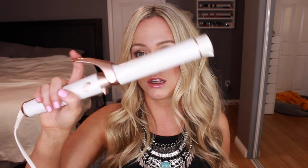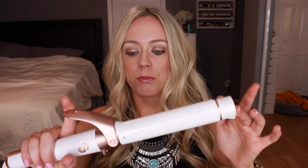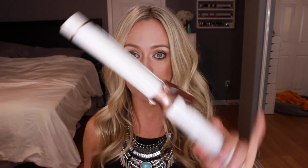So if you're interested in a curling iron, during the sale would be a good time to get this one. And I don't want to touch it because it just turned on and this thing heats up super fast, but you can take off the top part to put on some other wand. So if you wanted to do a clipless wand or anything like that, you could do that. So definitely recommend this bad boy.